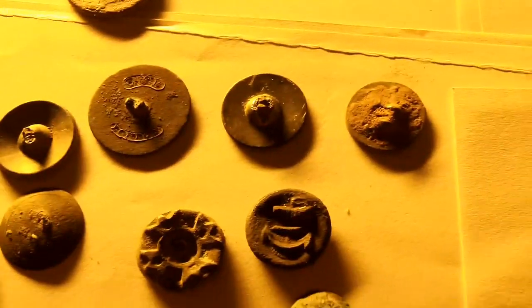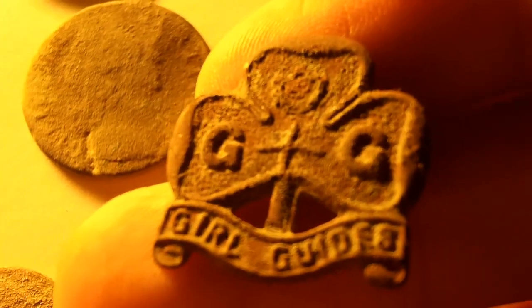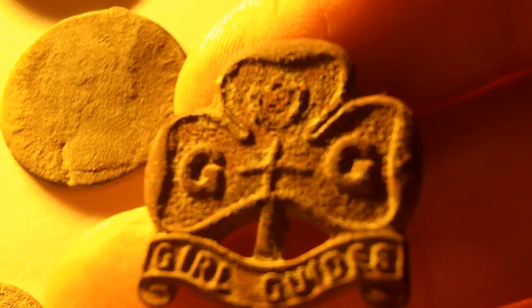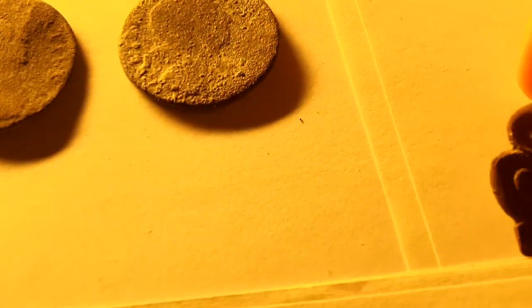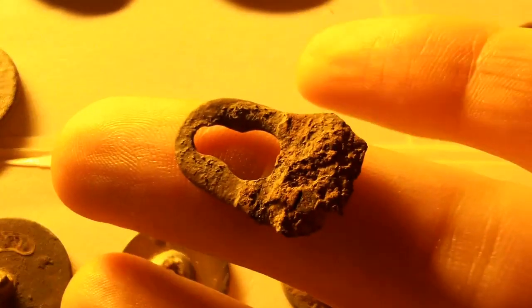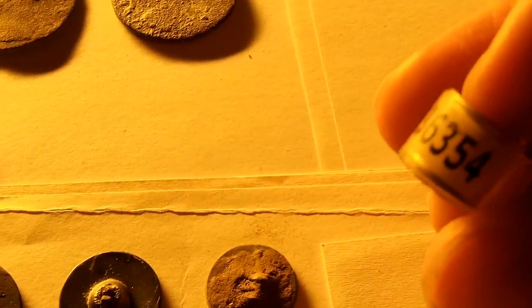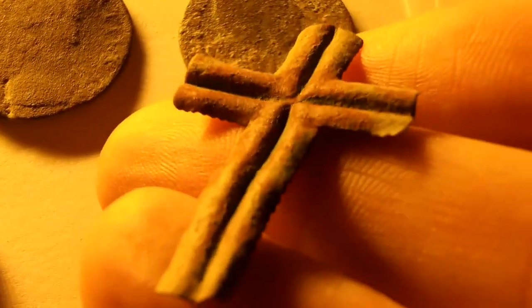And then I found this, which is actually a girl guide's badge from the 40s. I think it's like 1945 or something like that, sort of around the war or just after. So yeah, that's an original 1940s girl guide's badge. Got one of these, which, if you ever see these are suspender clips, women suspenders. Got a pigeon ring, and this cross, which is just made of copper.